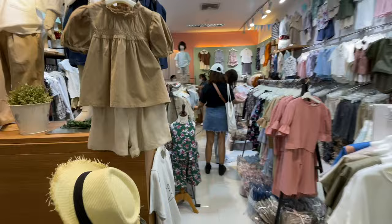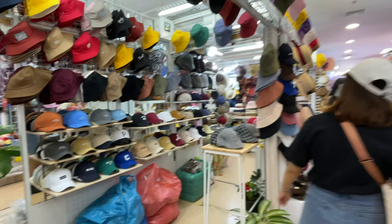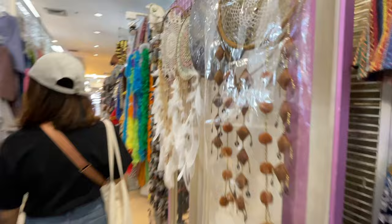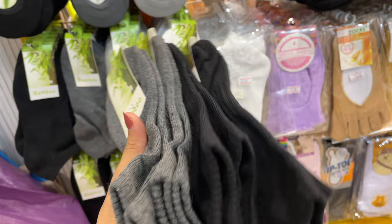Cute naman dito. Sawadee ka. Ito guys, mga costume. Nandito na naman tayo sa mga hats. And bucket hats. A souvenir. Laki ng dream catcher. 4 pairs for 100 baht kasi very clean lang siya. So, kulang ako ng socks. So, ayan. Bili tayo ng 4 kasi 100 baht.